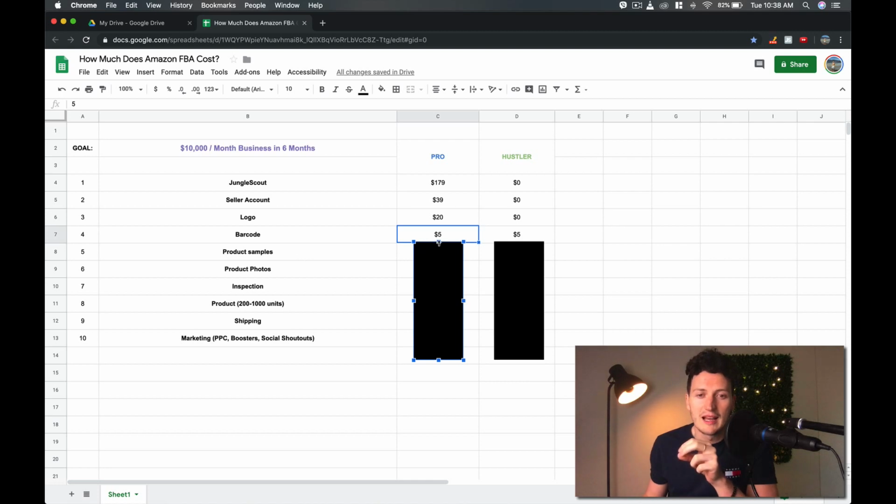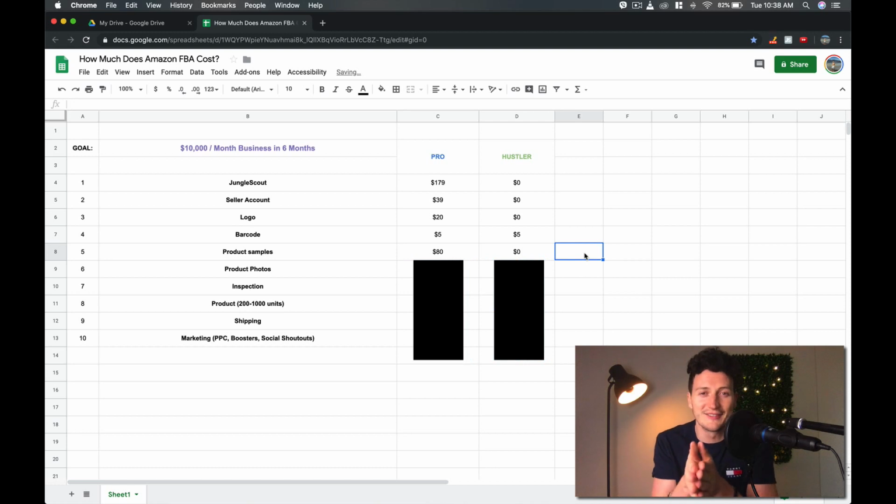Product samples. Now, if you're the Pro, you want to make sure that your product is good. You want to contact your supplier, get them to send samples ahead of time, and ensure that it's the perfect product before you invest the bulk of your money into the actual product. It's going to cost you about $80, probably $50 in shipping, and then a $30 sample fee to get it speedily delivered to your house. If you're a Hustler, you can get the supplier to make your product for you, video it, and show you in their hands for it. They'll do that for you for free without having to send it to you, if you're really tight on cash.